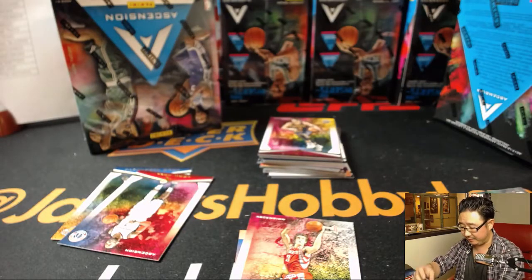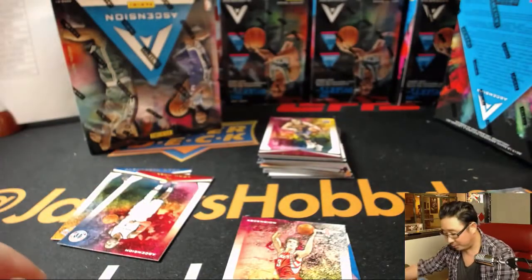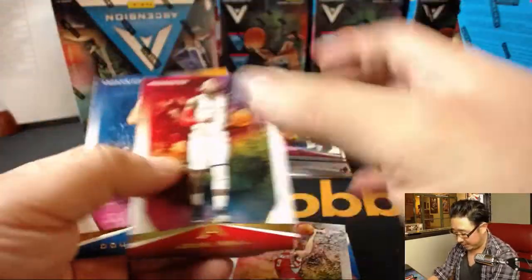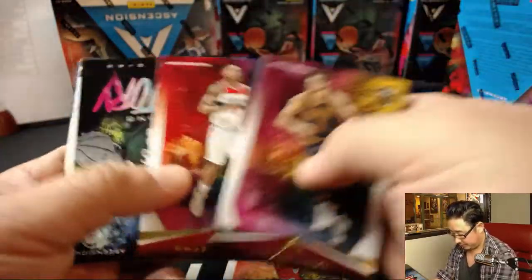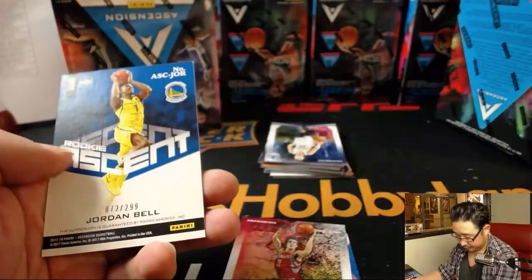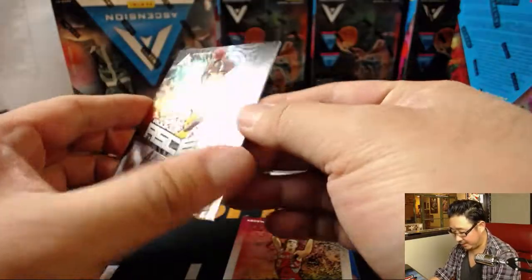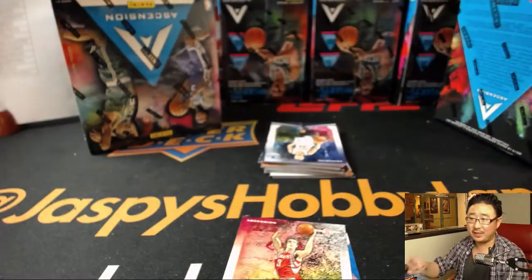66 out of 75. Will the Lakers trade him? Maybe. I don't know. That goes to the Lakers. That'll be for EA. And out of 299. Nice. Rookie ascent. Jordan Bell. Nice Jordan Bell.